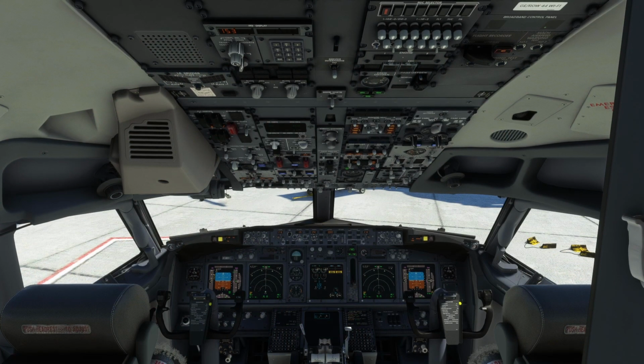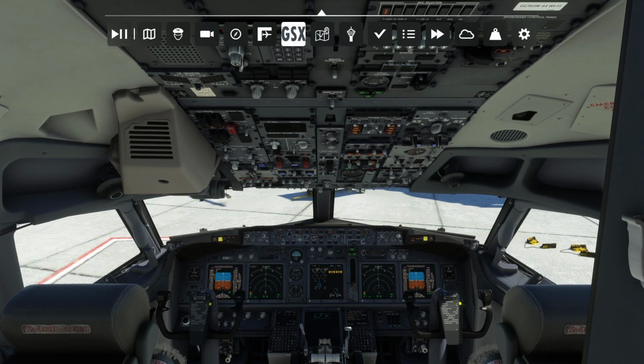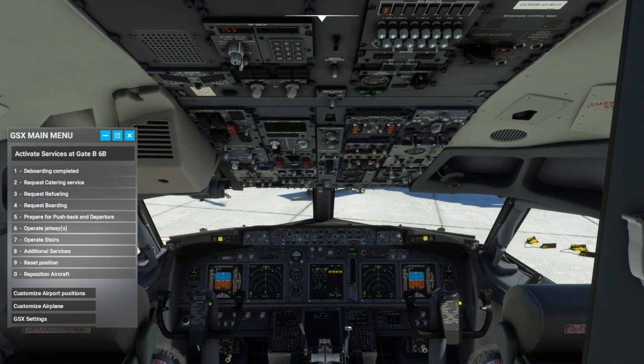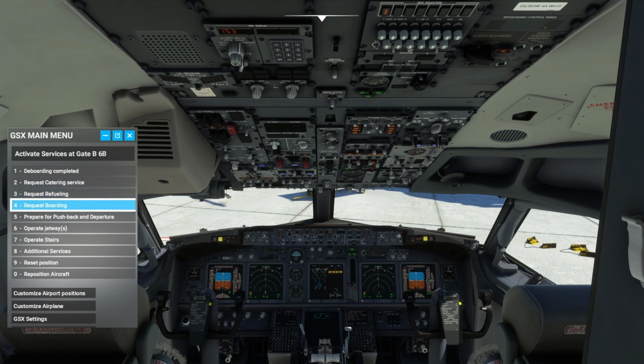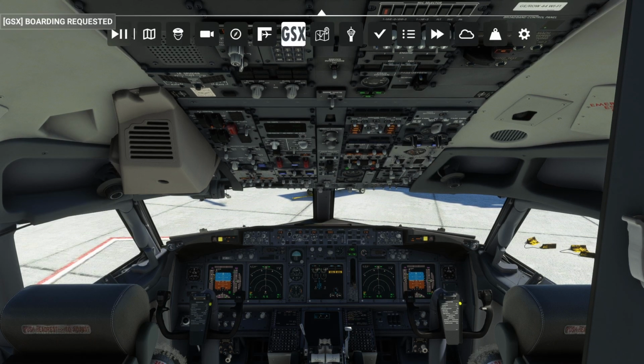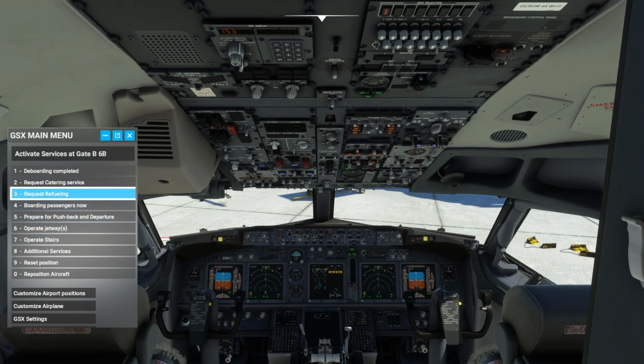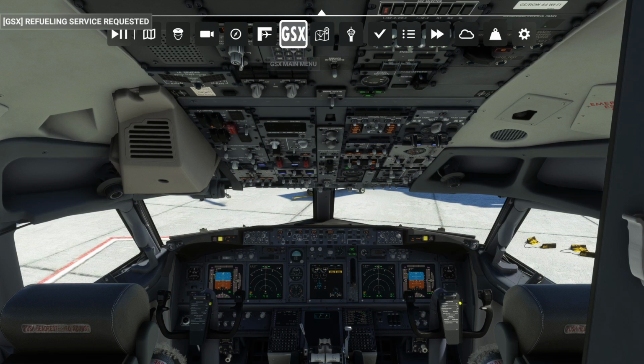We've had a little bit of a delay due to a broken lav in the airplane, but that has been taken care of. Right now we're going to order up the fuel and the catering, and we'll get going on this turn because we are behind. Boarding requested. Oh, well, that's not what I meant to do. That's fine. Whatever. Passengers boarding. We'll just ignore that.